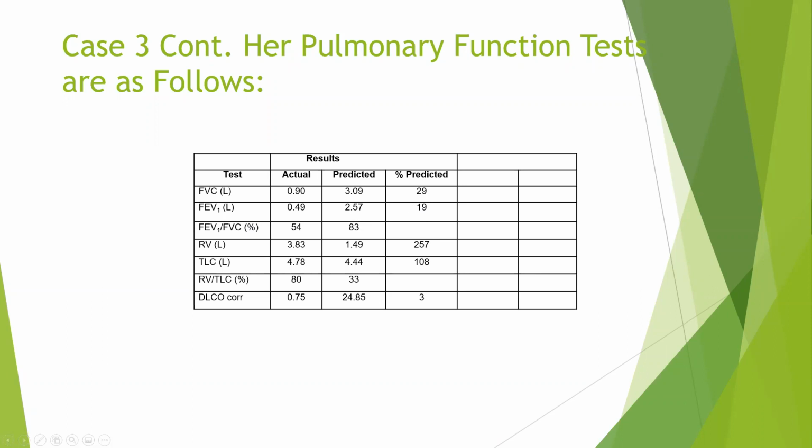So just before we go on anywhere, let's pause a minute here and take a look. So far, what I'm very concerned about is that the flows are not marginal, because again, with percent predicted, if someone is between 80 and 120% predicted, that's deemed normal, because we know there's a certain amount of variation. This isn't borderline. This is not like 75% or 70%. These flows are demonstrably decreased, strongly suggesting there's an obstructive disorder.